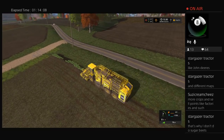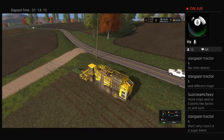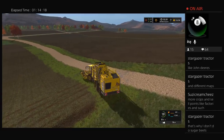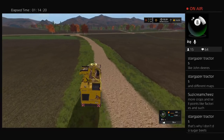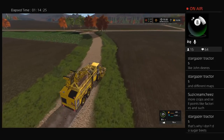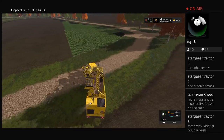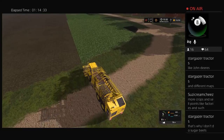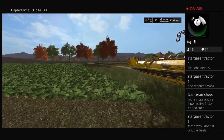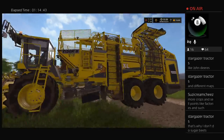Like, we got about half a bunker. Half a what? Half a bunker. Oh. Almost to the end. I'm gonna need somebody to wash the ropa after this. It's getting pretty dirty.